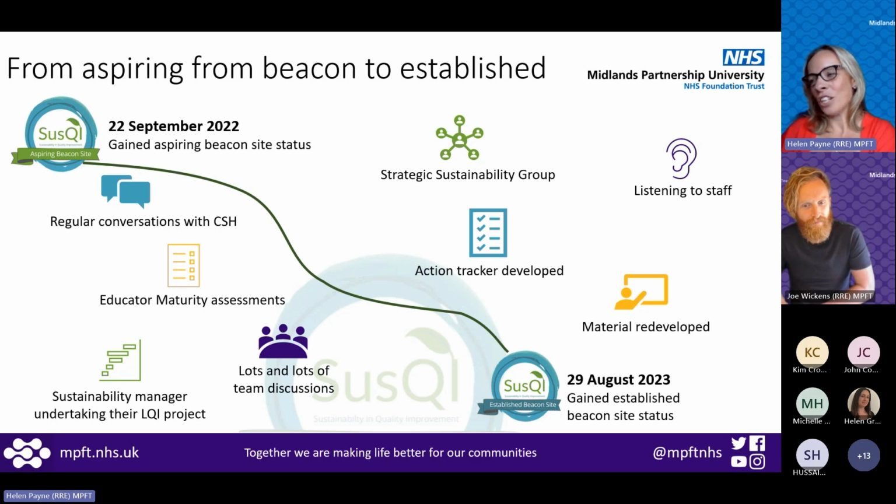So this is our journey. Joe didn't purposely put them on a very linear time frame because lots of different things were happening at the same time. So we talked about the regular conversations we had with the Centre for Sustainable Healthcare. That started to happen. I started to develop an action tracker because it felt like a massive piece of work to embed this into everything, and I needed to break it down into smaller bite-sized chunks.